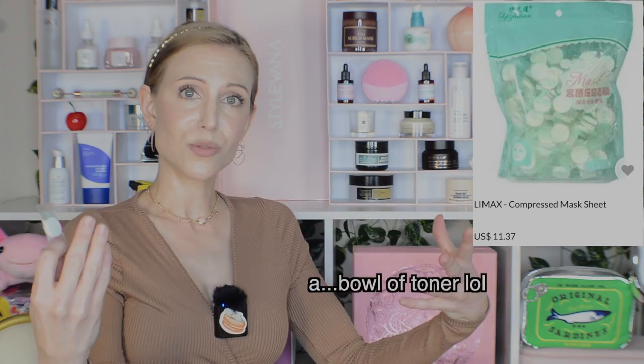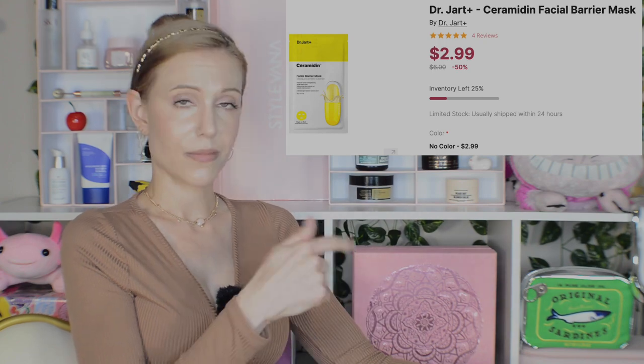All you do is take these compressed sheet masks, drop them into a toner, and they turn into a full sheet mask. It has been game-changing for me, and I won't buy any more $6 sheet masks, which again, I didn't even realize Sephora marks up the price of. You can get them for less on Korean beauty retailers if you choose to stick with sheet masks, but I won't. I love these.